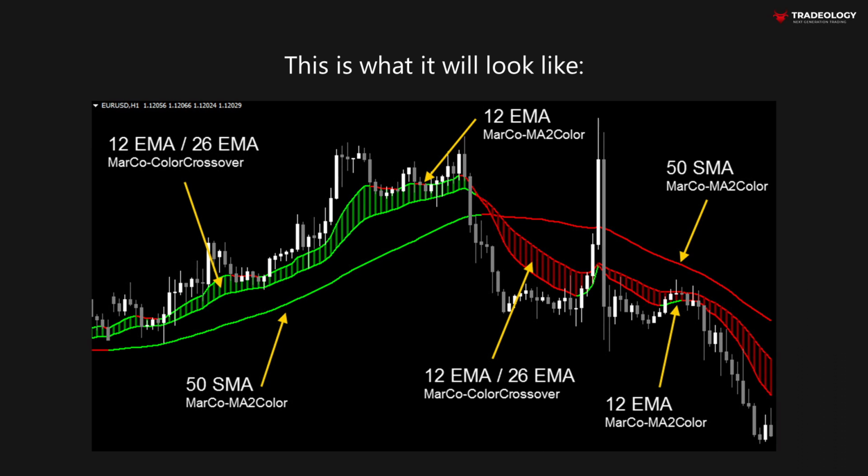You can see on the left, you have 12 EMA, 26 EMA Marco Color Crossover, and below that, the 50 SMA Marco MA2 Color. And then beyond that, you have 12 EMA Marco MA2 Color and 12 EMA, 26 EMA Marco Color Crossover. And then on the right, the 50 SMA Marco MA2 Color, and below that, 12 EMA Marco MA2 Color. Setting up the chart.